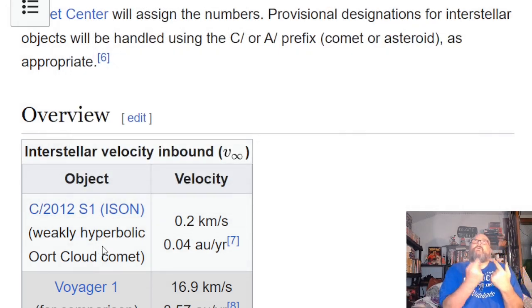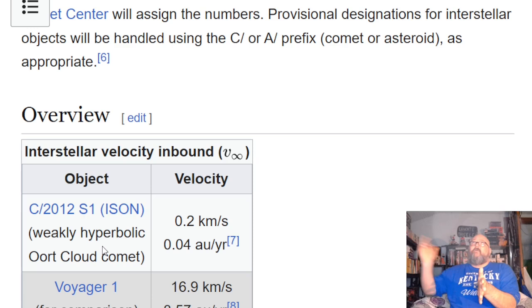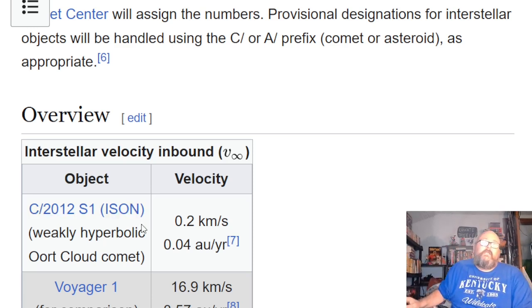I think the Oort cloud is the cloud betwixt Mars and Jupiter. Or is that, no, I think that's the Kuiper Belt. I think the Oort cloud's what surrounds our solar system. So it's out amongst like Pluto and stuff, if you're coming from the Oort cloud.